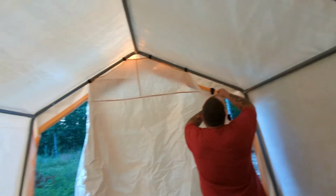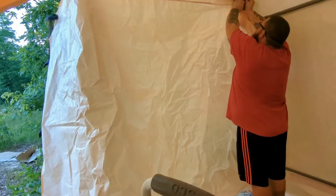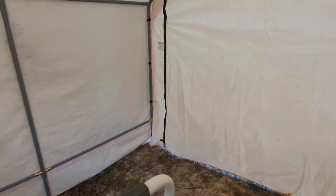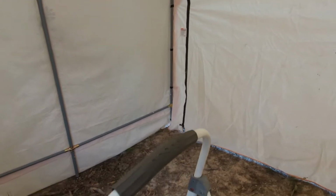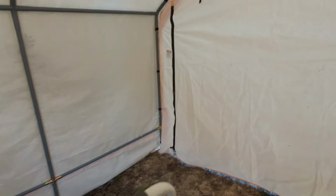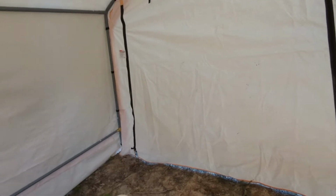Well, we're out here in this little hut. This is a 10 by 10 Harbor Freight portable storage shed. This is going to be temporary rabbit housing. We have some tables to put in here. This is out under the shade. It's been staying cool in here. This part completely opens up and we can tie it up in the day.